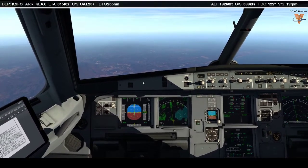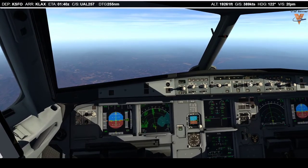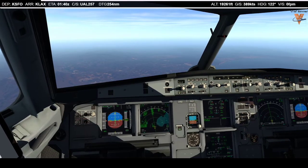Oakland Center, United 257, flight level 190. United 257, Oakland Center, climb maintain flight level 350. Climb maintain flight level 350, United 257. Alright, 350 set, here we go.